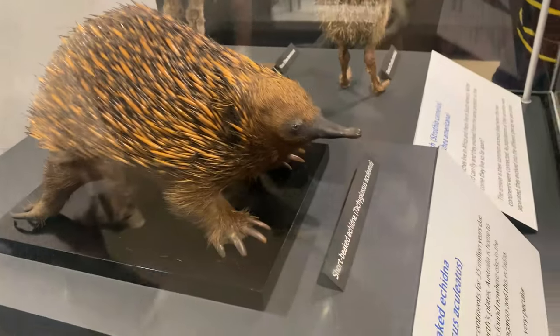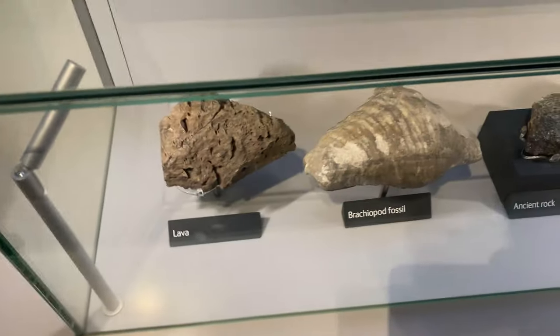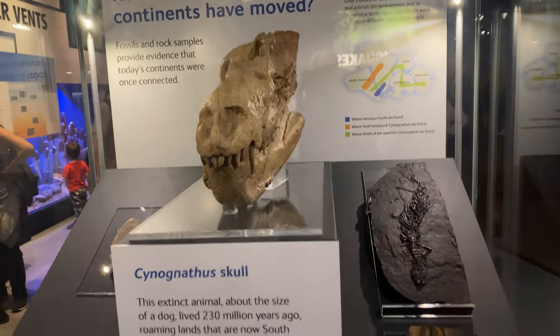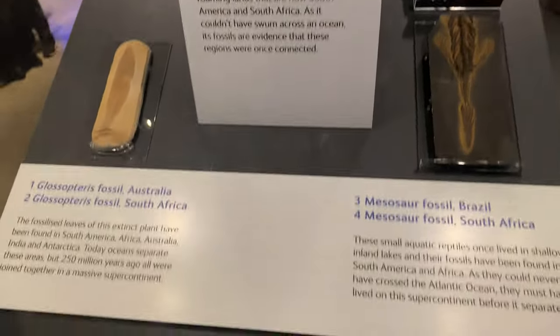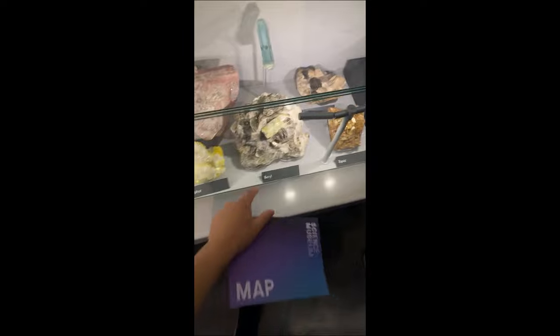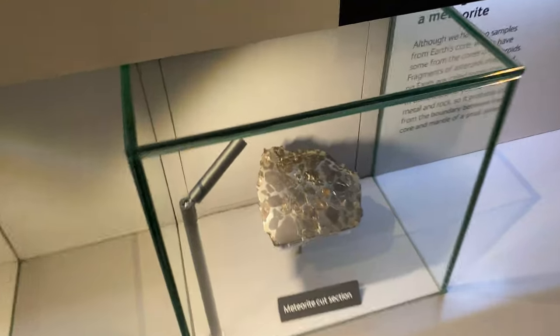For some reason, the hedgehog didn't move. Rock. New rock. And used to roam the lands of South America and South Africa. Wow. We've just looked at this and pointed a barrel. I was trying to gaslight you, but you're just too smart. Gaslight me back.